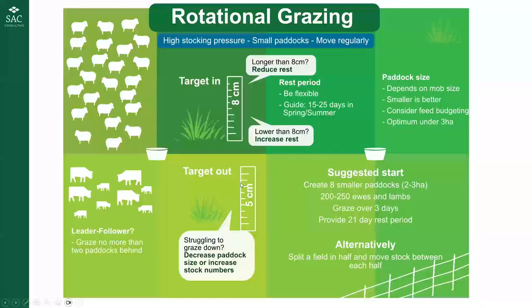These two bits of information help us understand, if these are challenging to achieve, whether we've got the rest and the stocking pressure right. Like I said, during the summer, the rest period often as a guide should be around 15 to 25 days. However, if I'm struggling to get to 8 centimeters, that's an indication that the rest period's not long enough. And if I'm exceeding 8 centimeters, that's an indication that the grass is growing faster than I'm coming around and there's opportunity to shorten the rotation. So I think that targeting is a key indicator as to whether you've got that rest right.